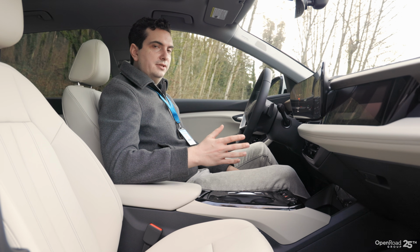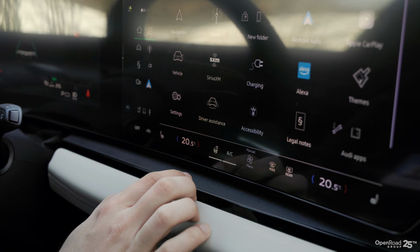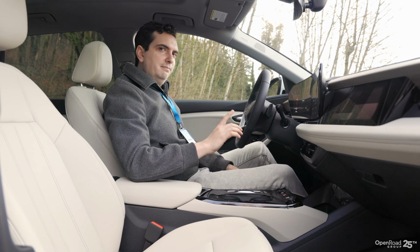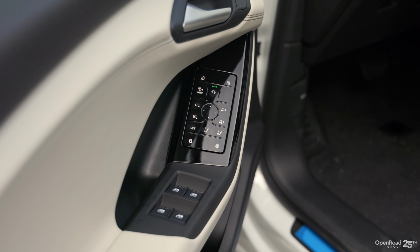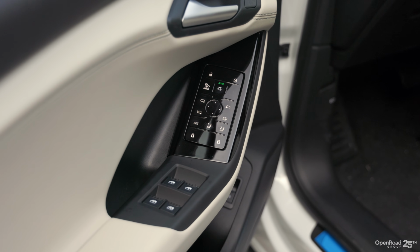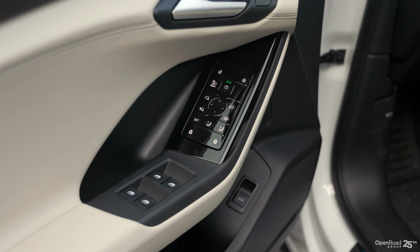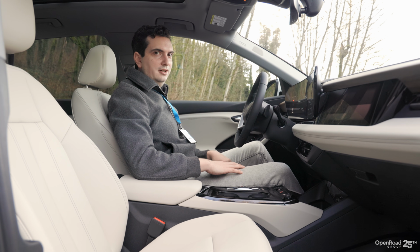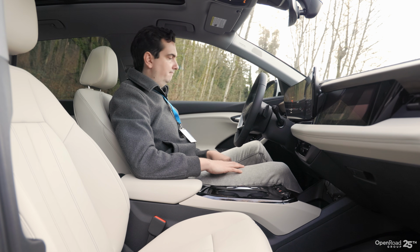Most of the car's functions, such as the heated seat controls or the climate temperature, are now integrated into the main touchscreen. However, some may not like the new panel that's on the driver's side door. Not only does it incorporate the window switches, but it also incorporates the power locks, the headlights, the exterior mirrors, the memory seats, and the child locks. So this might be a bit too cluttered for some.